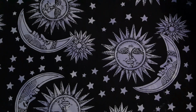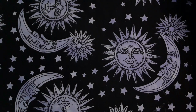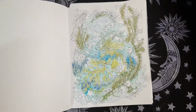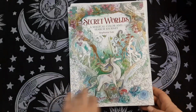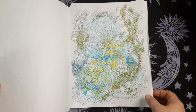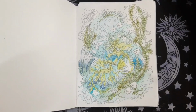The 6th question is, are you trying any new techniques? And I have been. I've collected a few sets of watercolor pencils, and so I've been trying to figure out how to use those in some of my books. I recently sort of did a messy base layer in this book, Secret Worlds by Stephanie Law. I know all of her work is in watercolor. I have a couple of her how to make fantasy worlds books, and it's all based in watercolor, which I'm excited to start experimenting with as well. So, it buckled up a little bit, but it's a nice base, I think.